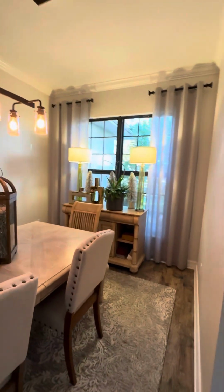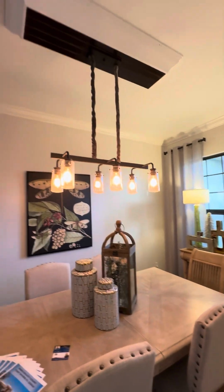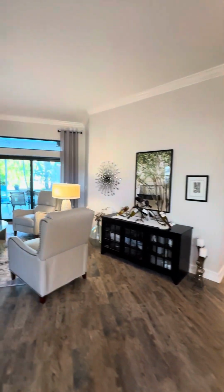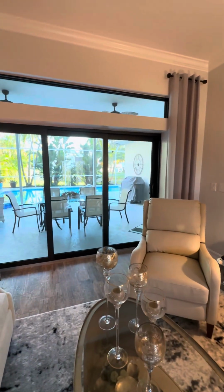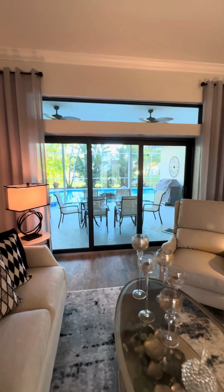Again, your formal dining. Nice ceiling detail. And coming in here, you can look out into the lanai space, and you can see the privacy they created with the palms.